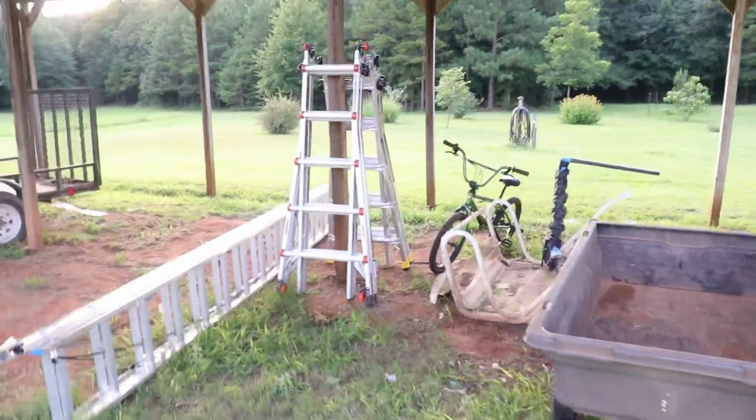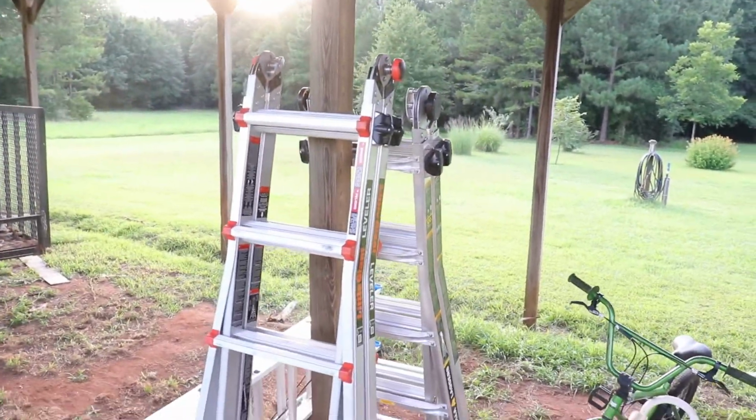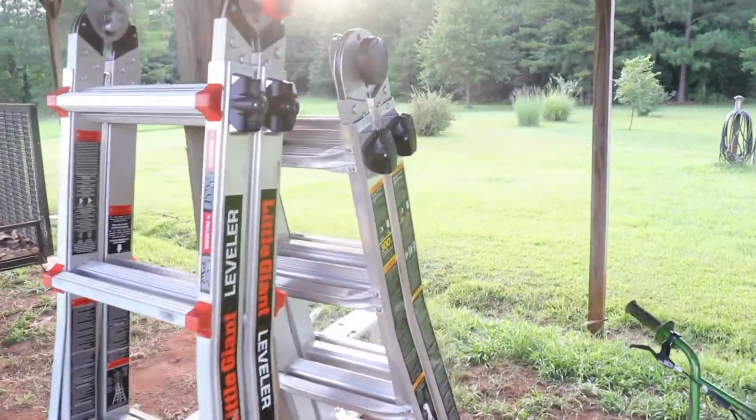Next up, we're going to be talking about ladders. Doing a review of the 22-foot multi-purpose ladders. We're going to have the Little Giant. We're going to have the Gorilla ladder. Which one's better? Which one's a better value? Which one's safer? Which one's lighter? Which one's easier to use? Which one will get you higher?